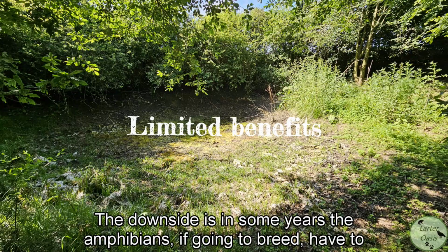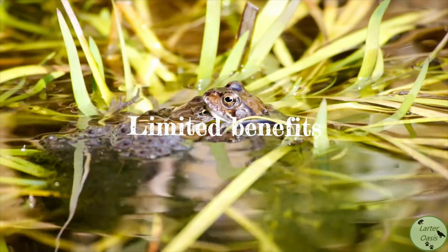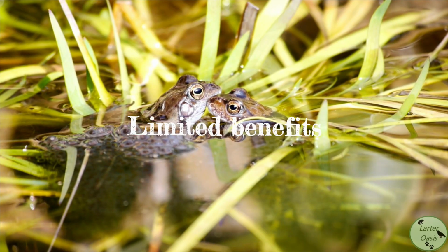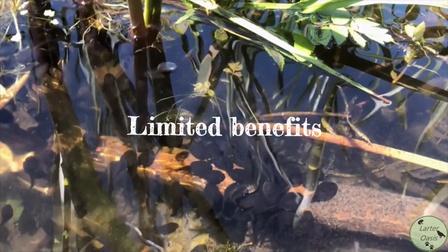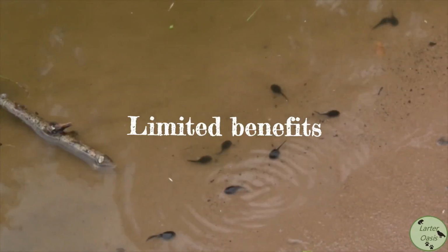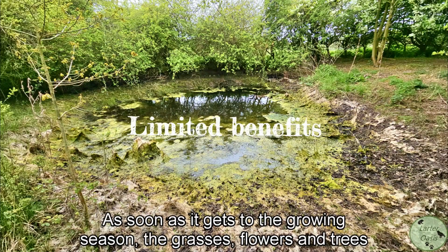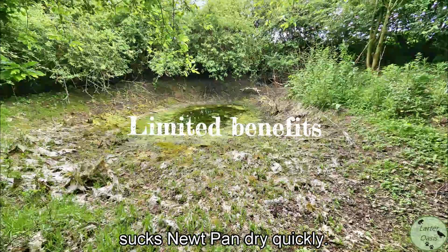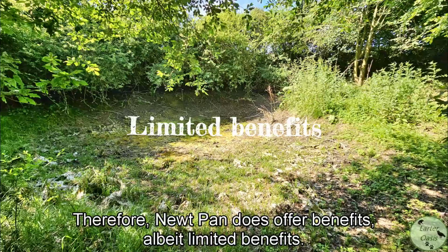The downside is in some years the amphibians, if going to breed, have to be quick, and sometimes quick isn't quick enough, as Newt Pan drains quickly, or does not even fill at all. Such is the chaos of nature. As soon as it gets to the growing season, the grasses, flowers and trees suck Newt Pan dry quickly. Therefore Newt Pan does offer benefits, albeit limited benefits.